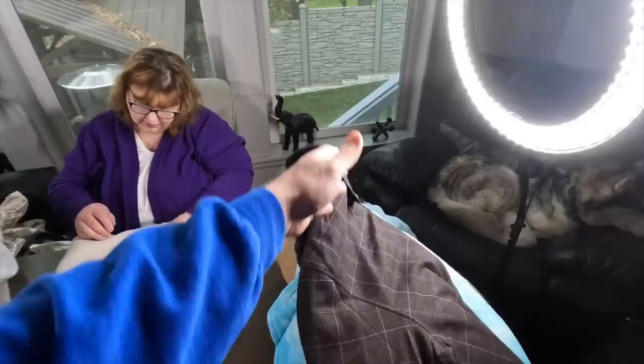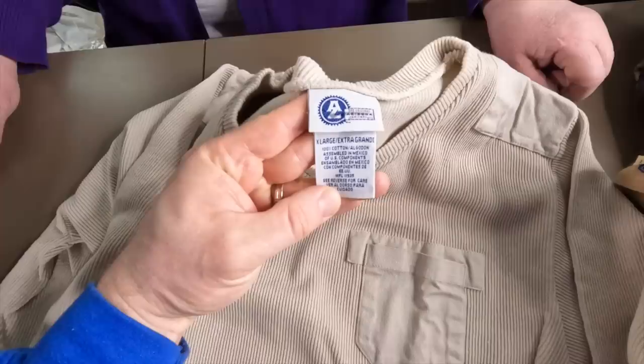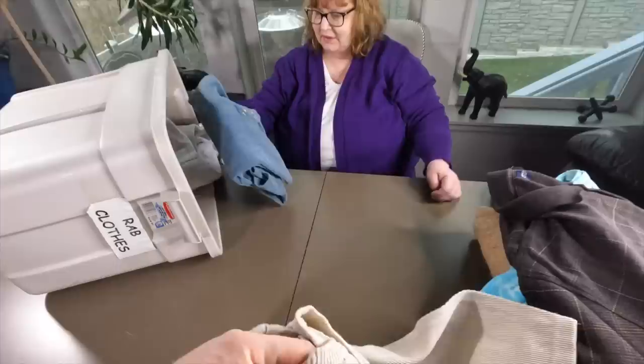Ooh, this is cool. It's got denim pockets, denim shoulders. And it's definitely vintage. The original Arizona, probably early 2000s. I like the denim. I like tan denim on it. It's definitely not the 90s, probably 2000s. Let's see what we got there.